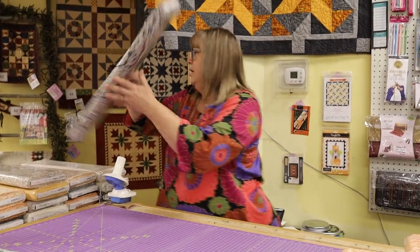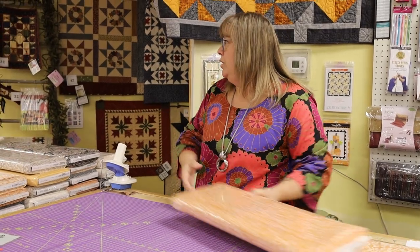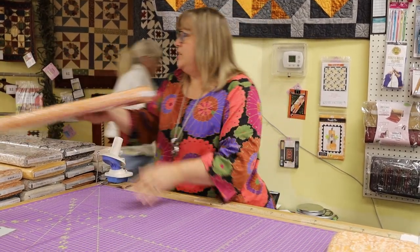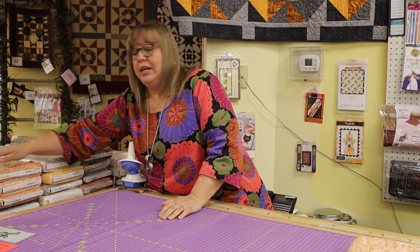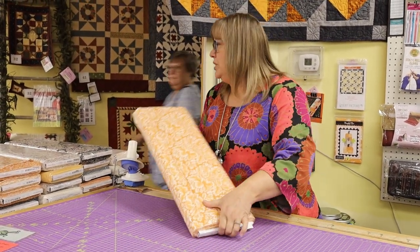Buy 2 yards of fabric, you can get a third yard free. Solid cotton, quilting cottons? Solid quilting cotton only. 45-inch? 45-inch, that's all. That's the only ones. It's not our backings, it's not our cuddle, it's not all that. It's just standard quilting cottons.